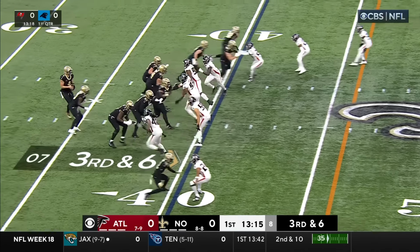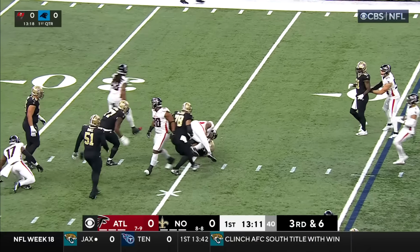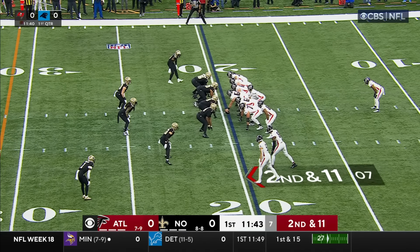What is it? Carr on third down. Pressure's coming. It's deflected and incomplete. Incomplete pass on third down. Second down and 11.